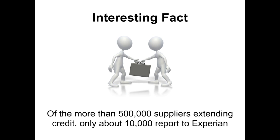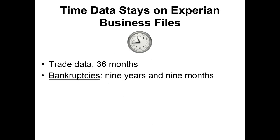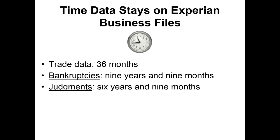And again, this is about Experian, but these statistics hold true for all business credit reporting across all three reporting agencies in reality. Okay, so, how long data stays on Experian reports. Trade data, 36 months. Bankruptcies, 9 years and 9 months. That's horrible. Well, I guess it's not that bad. Public records stay on the consumer reports for 10 years, so about the same.